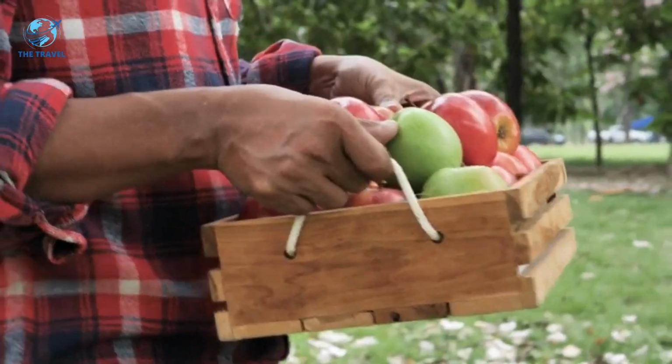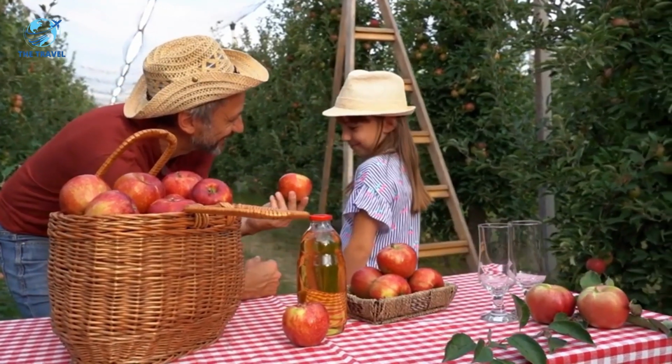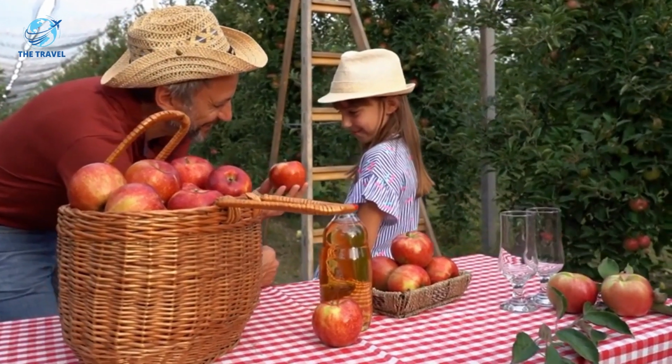93. Pick and juice your own apples. Seasonal. In autumn, some farms around Bled allow you to pick your own apples and watch them pressed into fresh juice or try traditional cider.